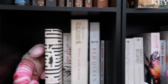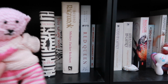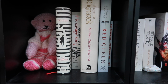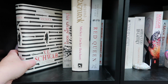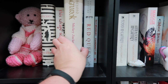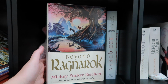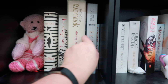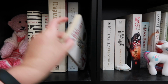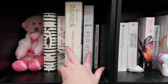So then we have a few bookshelves just with white books in them. We also have Ugly Bear here that my mum made, and I don't think he deserves the name Ugly Bear, do you? So I love My Vicious, of course, beautiful cover, and The Savage Song. Beyond Ragnarok is another one of these epic fantasies that I've got that I'm too scared to pick up. And here's Red Queen, which I was talking about before. And I also have Fahrenheit 451, which is a classic. So it's just these two I need to read.